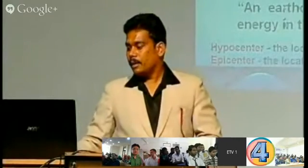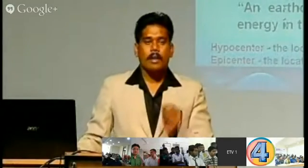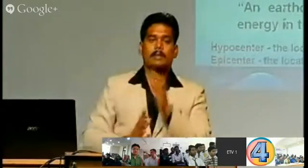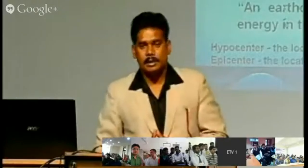And in this picture you can see where exactly the earthquake starts. That point is called the focus, or I can say it is the hypocenter. Where the earthquake reaches the top surface, in a straight path, that is called the epicenter. Okay.